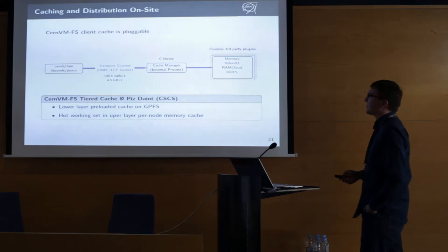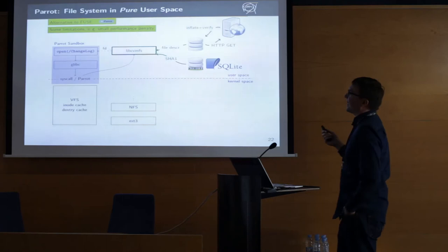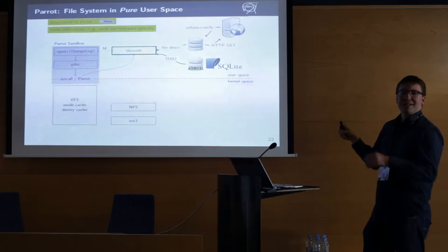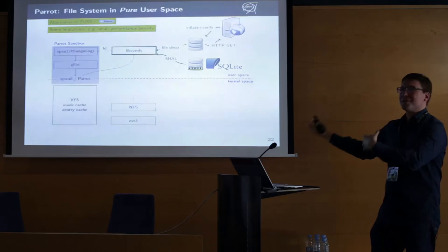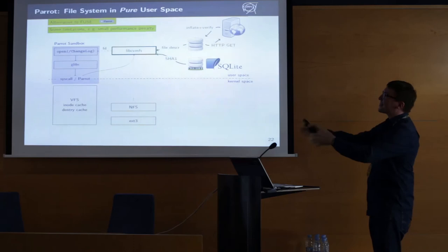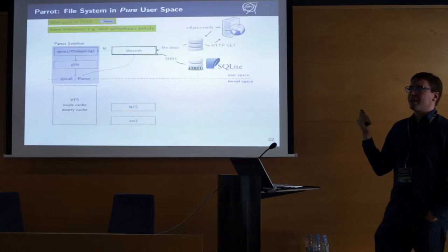Parrot is a really nice, interesting tool from the University of Notre Dame. This is something we can use when we are not allowed to mount FUSE. It works a little bit like GDB. You can sandbox your application in Parrot, and Parrot will rewrite all the system calls and allows you to give the illusion that the application sees /cvmfs, and in this way make a specific application CVMFS aware. It comes with a small performance penalty, but it has been a really neat trick, and it's how we run on the supercomputer in Munich.